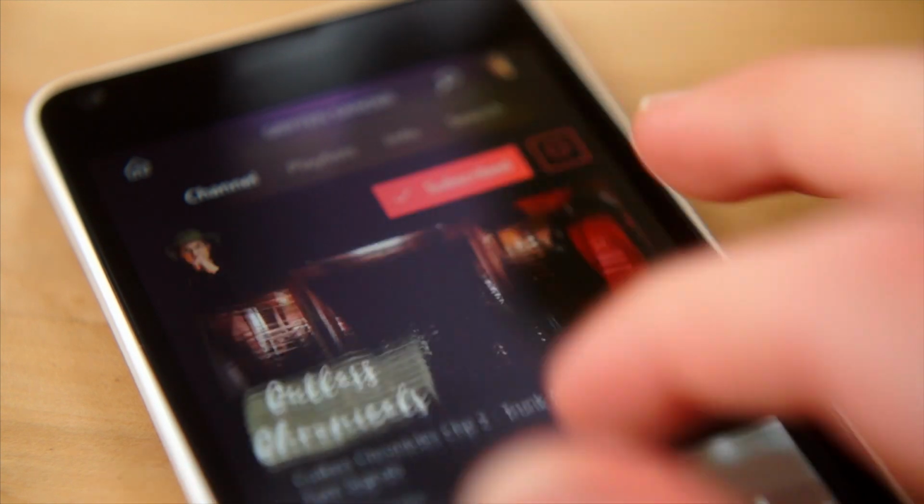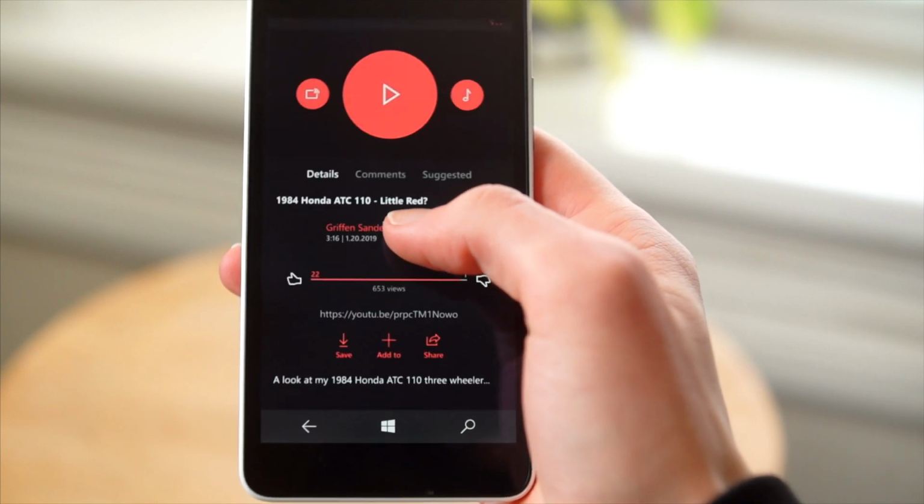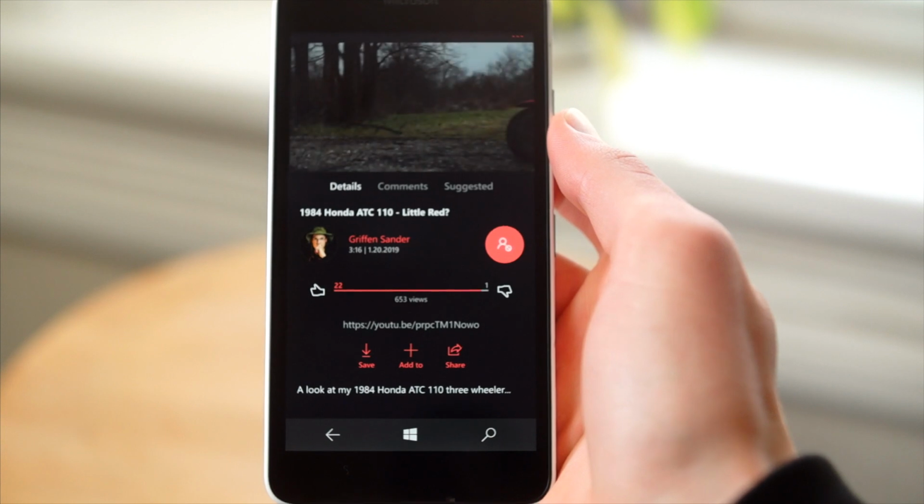It's not all bad news though. Some devs are still very devoted to keeping up their apps. I've mentioned it before and I'll say it again, Rikon Studio's MyTube app for YouTube is one of the best on the platform, and it works like a dream here on the 640.